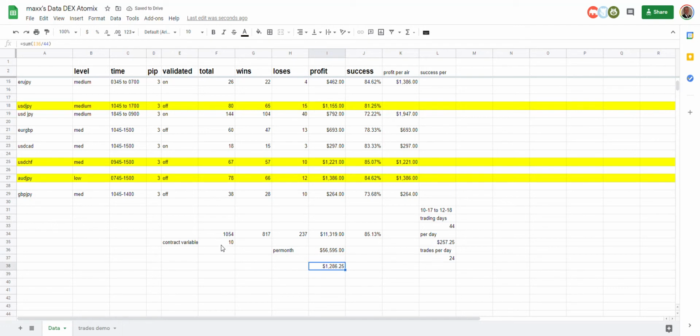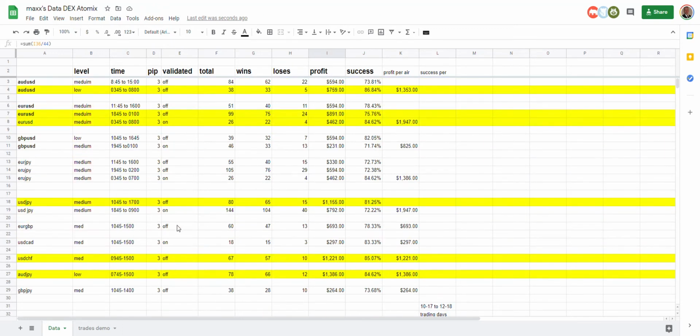That would be what you would be making per day if you were trading 10 contracts at a time. This is what you'd be making per day. That's a pretty penny, don't shake your nose at it. Even if you were trading 5 contracts at a time, you're doing pretty well at $500-600 a day. Whatever your idea of success is, it's sitting here, waiting.